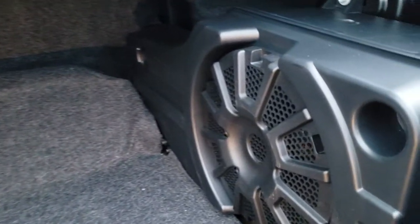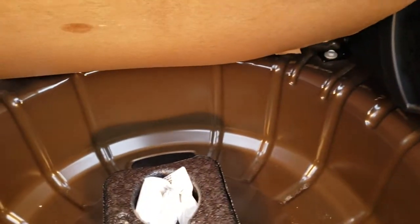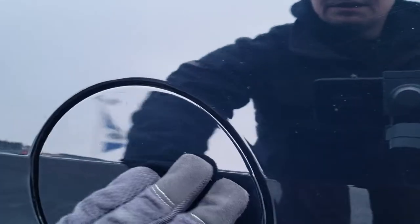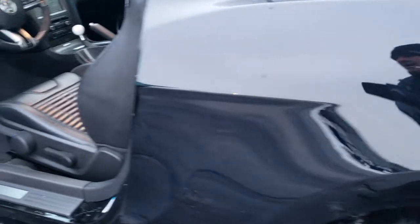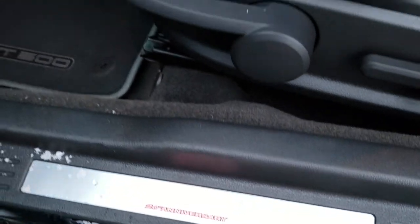It does have the Shaker Pro audio system with the factory subwoofer back here. Back storage area is very nice and clean. And this one does come with the tire inflator kit. You can see just how clean it is back here. It comes with the capless fuel fill, which is always a nice feature. SVT 20th anniversary lighted sill plate.